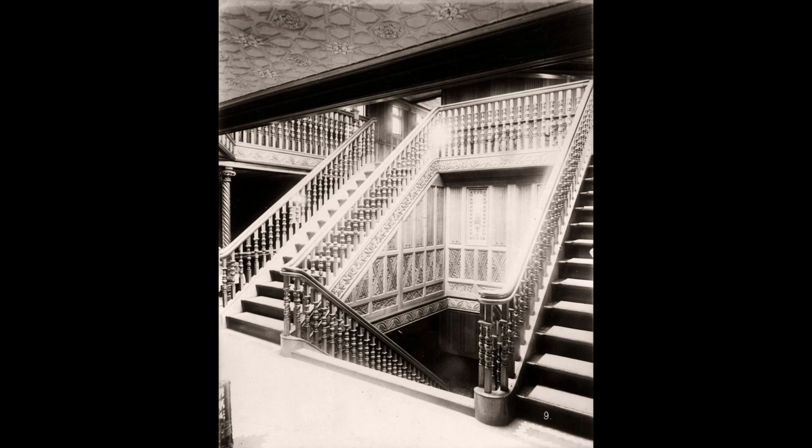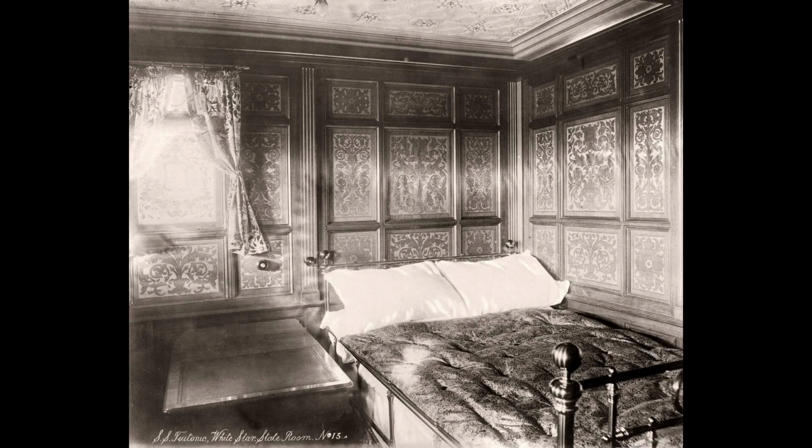And this first-class stateroom shows how, despite decor tastes evolving somewhat in the intervening 20 years, much of the fittings and arrangement of Teutonic's accommodation would have been recognizable to passengers sailing on the future Olympic-class ships. Like the Oceanic class before her, Teutonic's third-class accommodation was segregated to keep single men away from single women and families.